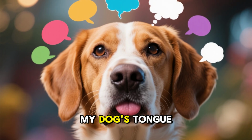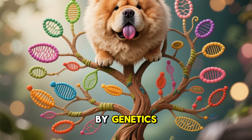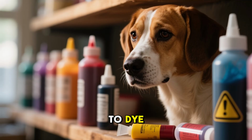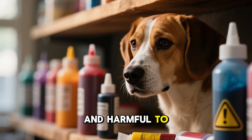Can I change my dog's tongue color? Unfortunately, no. The color of your dog's tongue is determined by genetics, and there's no way to change it. Some people try to dye their dog's tongue so that it looks a certain color, but this can actually be dangerous and harmful to your dog.